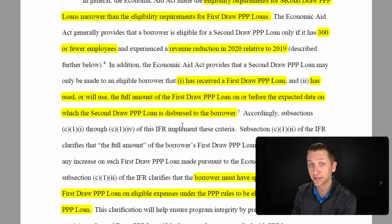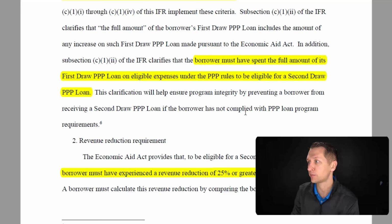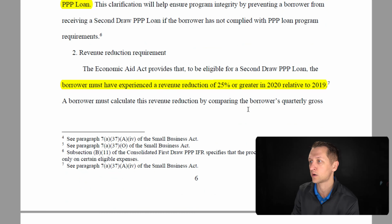And it can be 100% for payroll. That's perfectly fine. Those are approved expenses. So if you did 100% for payroll, that's okay too. You just have to make sure all of the money was used and it was used for approved expenses. It can't be sitting in the bank or used for things that are not approved expenses. So the next section says the borrower must have spent, we just read that, the full amount of the first draw before they can get the second one.